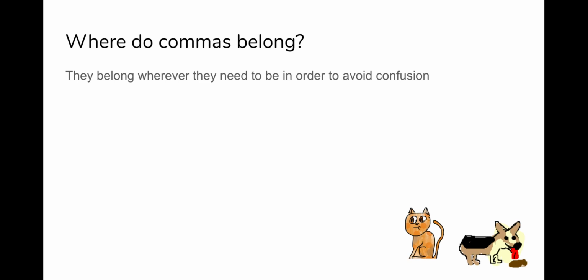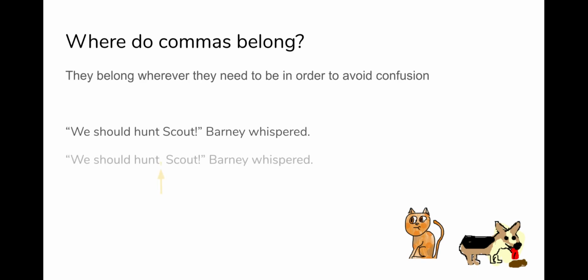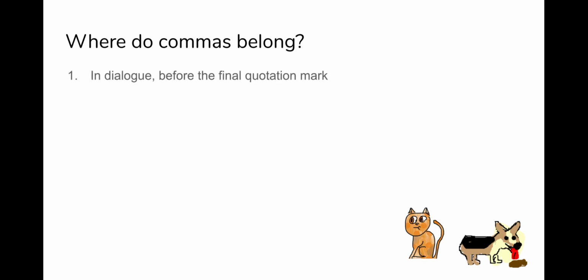So, where do commas belong? Basically, commas belong wherever they need to be in order to avoid confusion. So, for example, similar to the last classic example with grandma, "We should hunt, Scout," Barney whispered, versus "We should hunt Scout," Barney whispered. One comma is going to make a big difference in the intentions of that sentence. And Scout is going to be much happier with that second one to be Barney's partner rather than to be hunted by Barney. So we're going to look at 5 places that commas typically belong.